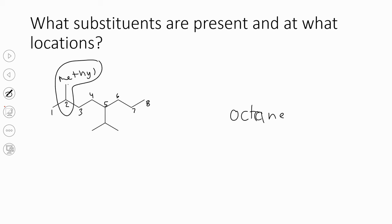And what is this group? This is propyl. This one is isopropyl because this carbon is bonded to that middle carbon. So we do have to specify this is isopropyl. Okay.